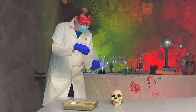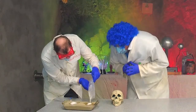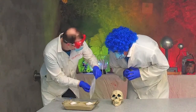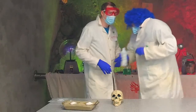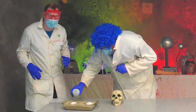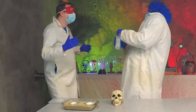Gergor really loves the experiments. We're mixing together some sugar as well as baking soda and a few secret ingredients. And we're going to light it on fire. Everyone knows the best experiments involve fire. And we'll see.